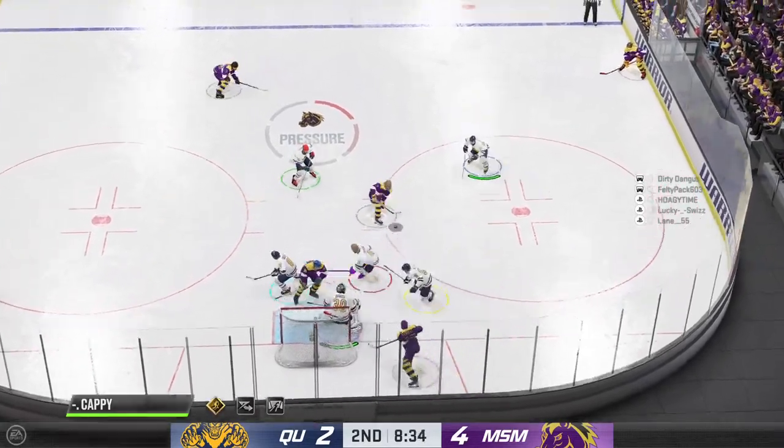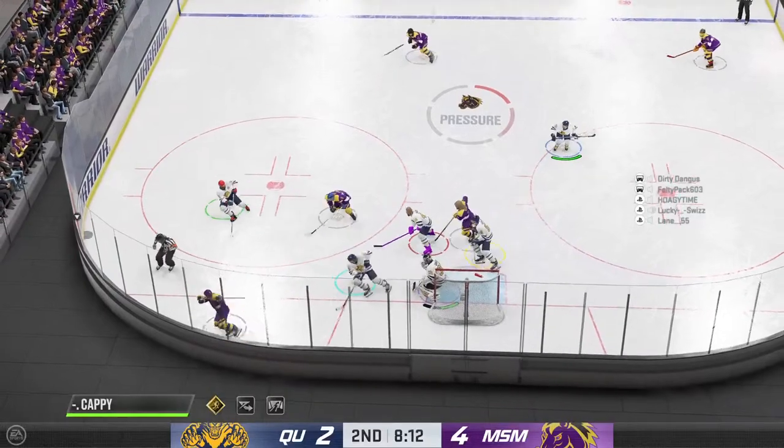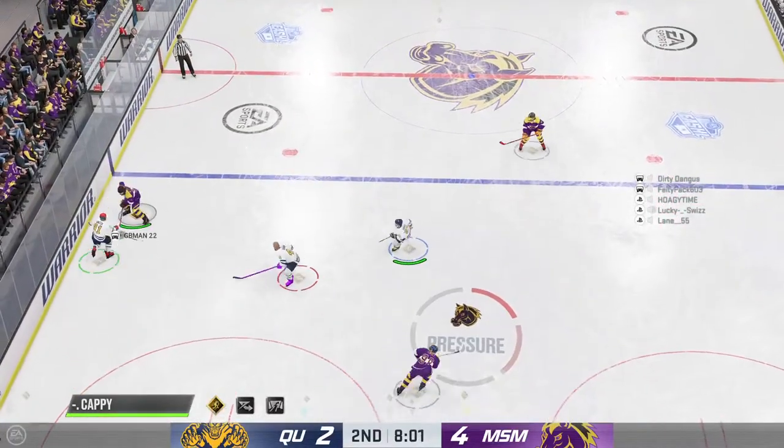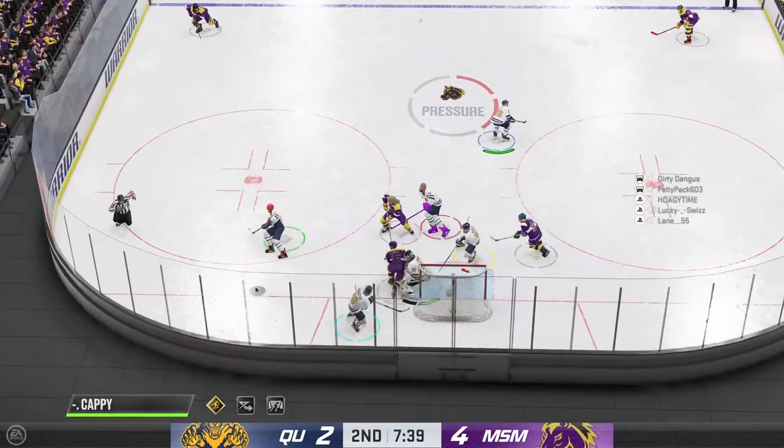That's a great save, but the goaltender had to get out to the top of his crease, take away all the ice, and make himself as big as possible. Back at the point, they set it up. They are swarming around like bees here in the O-zone.